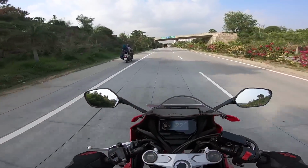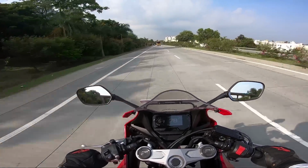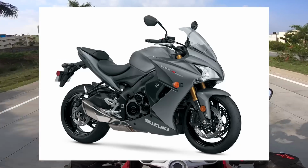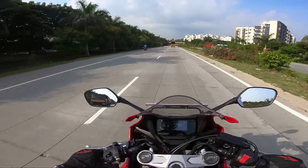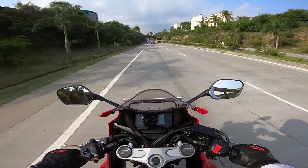But still, I wasn't so much convinced by the looks of the motorcycle. I actually wish to have the GSX-S750 in an F version, like the GSX 1000 has an F version also. If there were an F version, I wouldn't have minded. I would have gone and bought that motorcycle. So I put that motorcycle on hold, and this is my last choice then.